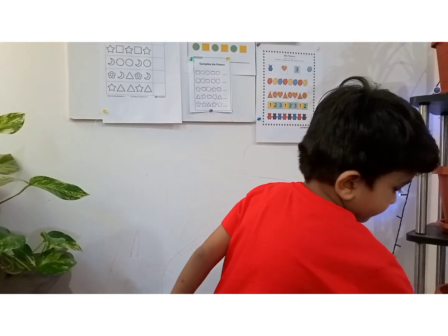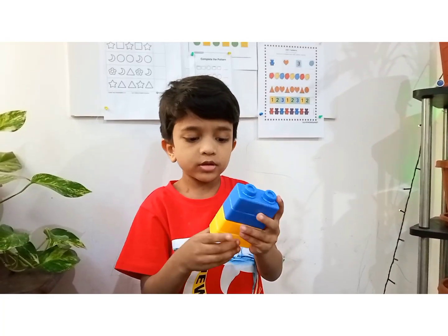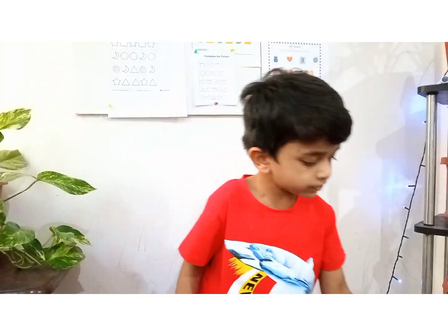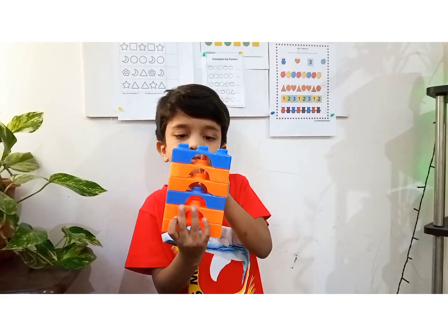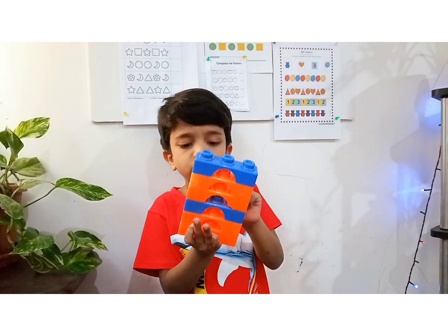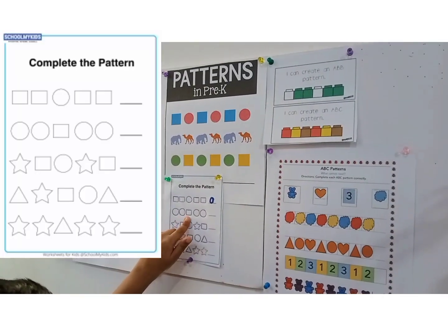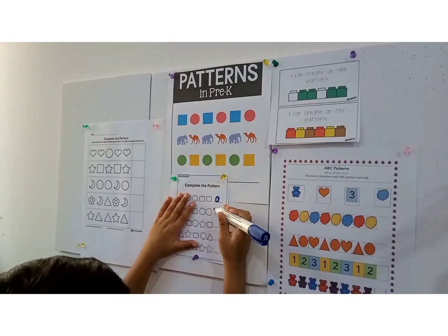I'll show you next. This is two blues and one yellow. See, this is a big pattern. This is blue, blue, two orange, one blue, two orange. Okay, can you tell next? These are two circles, one rectangle. Two circles, what's next? Yes, rectangle.